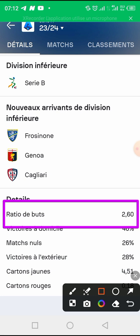We can see here the average goal in the Italy Serie A is 2.60. It means that the average number of goals scored in the Italy league is not that much. It's not like the England league or the German league. There's not a lot of goals scored in this league. I hope you understand, so it is very important to check this before you bet on this option.